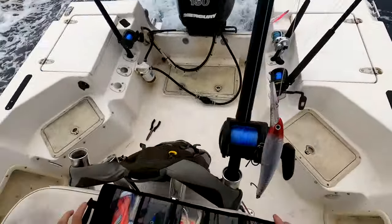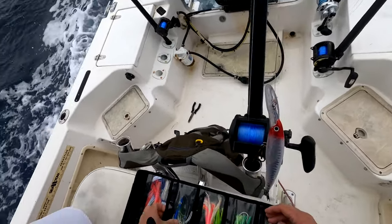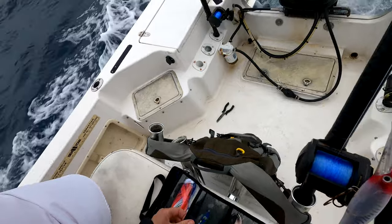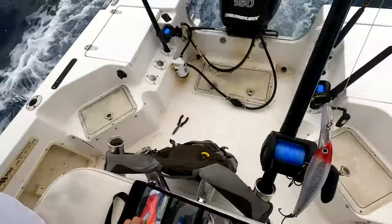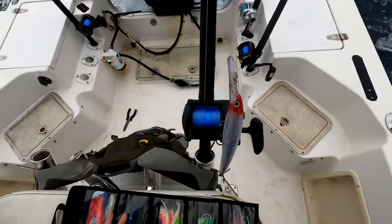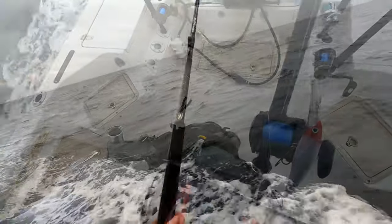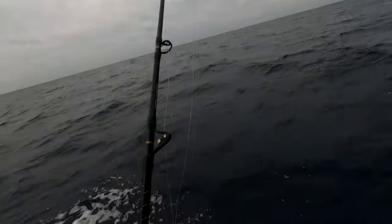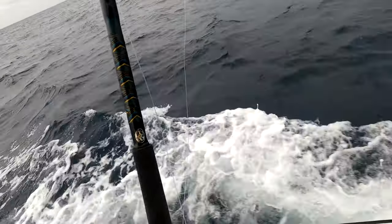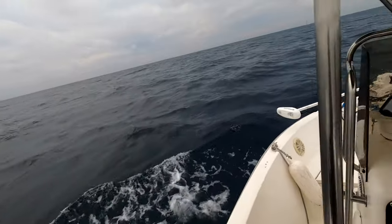Bud, I'm gonna put the spread out. Okay, where we're at, or follow the flag? No, just go straight. Okay. I'm a blue and white and a pink and white guy. Yeah, and I like to mix in some green.